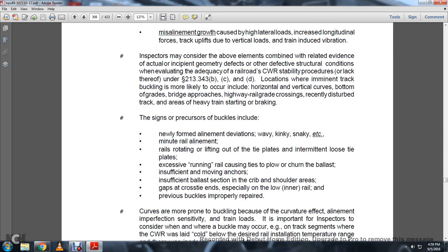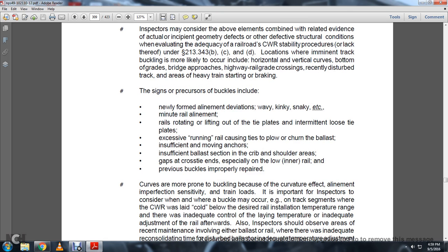Inspectors may consider the above elements combined with the related evidence, the actual incipient geometry defects, and defective structural condition, evaluating the adequacy of the railroad's continuous welded rail stability procedure, or lack thereof, under statute 213.343 B, C, and D. Location is also important: buckling is more likely to occur in horizontal and vertical curves, at the bottom of a grade, at bridge approaches, at the high rail, at grade crossings, in recently disturbed track, and in areas of heavy train starting and braking.